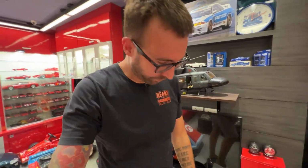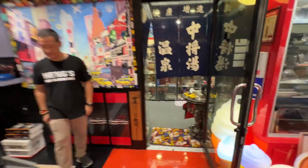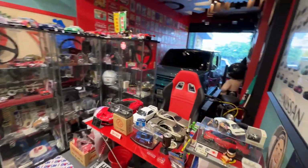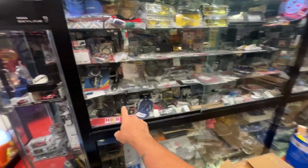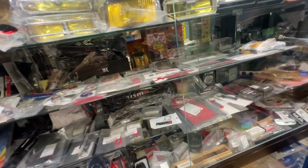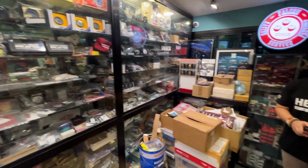I've been here a couple times, and every time I come back to this garage, when I say garage, it's more like a museum. It just blows my mind. Unbelievable, dude. Look at all these random keychains, endless keychains, GTR keychains, lights, gauge clusters.